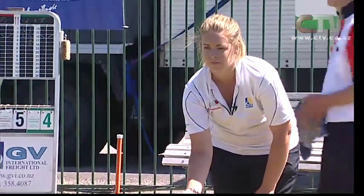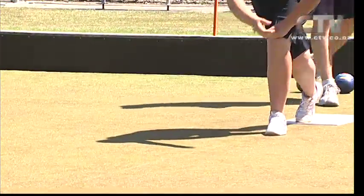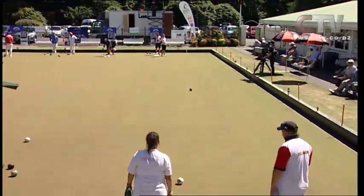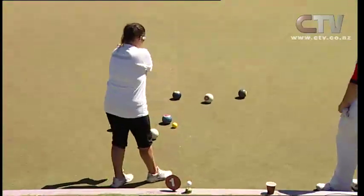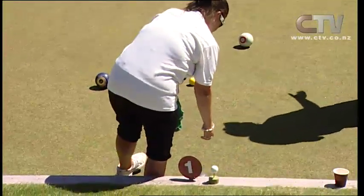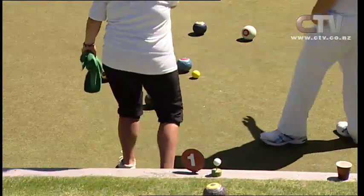Mandy Boyd, N6. Trailing 8-2 on the scoreboard, and two down at the moment on this, the sixth head. It's all right. She's come on the other hand this time. And that's going to go splash, I think, just in the ditch. Not the result that they wanted.